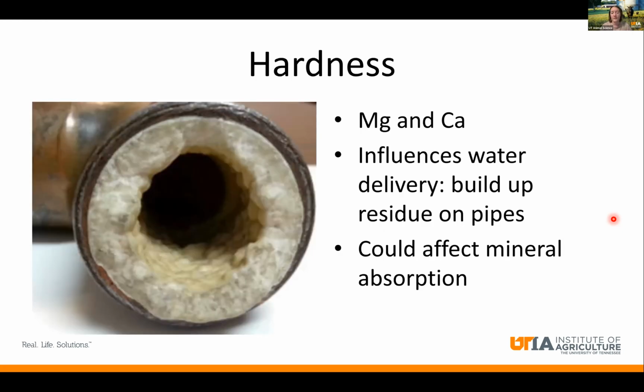All right, water hardness. So this is a buildup of minerals in the water. If you have hard water at home, you know that this can build up in your pipes. And so you see that residue here in this picture of buildup over a lot of time. And so not only is this a problem because it influences water delivery. So if you have hard water going through pipes or water fixtures into a trough and the buildup is like this, then that water flow is going to be reduced. And so it takes a lot longer to fill a trough, or it takes a lot longer for it to replenish as cattle drink out of it. And so it can just create a kind of a delivery issue, first of all.